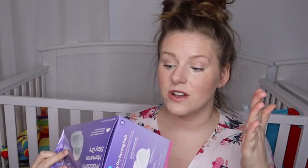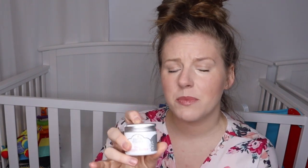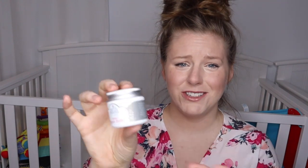Okay, next, nursing pads. If you plan to breastfeed, you need nursing pads. These were essential. I had these right by my bedside, changing them out all the time because I was lactating and spilling milk everywhere. Okay, then some kind of lanolin cream, nipple cream. You'll want to be prepared. Just have this on hand. You might not need it, but it's kind of nice to have on hand.